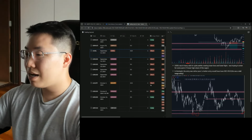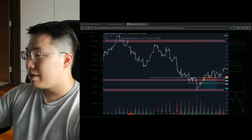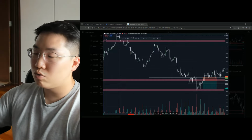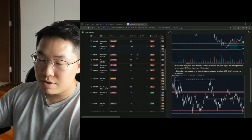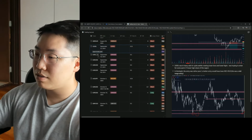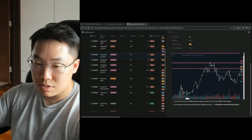And anyway, it's not the best setup, but I do understand the thought process because he saw the clear downtrend and he's looking to participate on the sell side. So it makes sense. Move on to Euro Dollar. This is also a $250 loss.